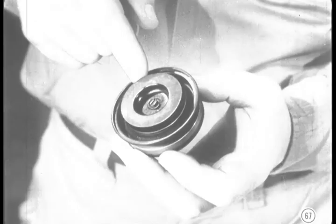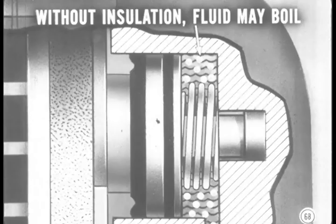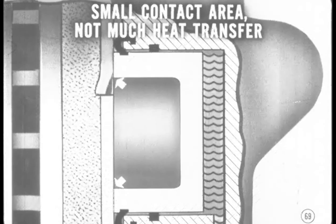Why the extra biscuit on the end of the piston? I didn't see it on the other unit. That's a heat insulator, Hank. And you're right. They're not on the compact units. If there were no insulation between the piston and the shoe, the extreme heat generated by the lining and the disc would be conducted through the piston and into the fluid. The fluid would boil and we'd lose hydraulic pressure. Because the piston is cup-shaped on the other unit and the open end is against the shoe, no insulator is required. The small piston area that contacts the shoe doesn't pick up much of the heat.